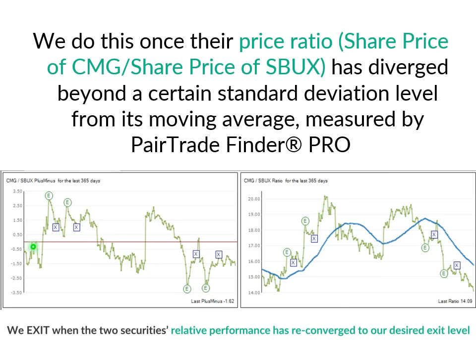We do that on a plus minus chart in Pair Trade Finder Pro. This is measuring the standard deviations, either positive or negative, of the light green line versus the moving average, the darker blue line. I think our entry stretch here was 2.7. Whenever it hit 2.7, we entered, and our exit stretch was set at 1 standard deviation. So whenever it came back to 1, we exited.